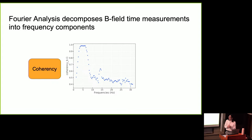And so by applying this Fourier analysis, we can calculate many different wave parameters as a function of frequency. And one of these wave parameters is something called coherency. Coherency is a very important parameter for us because it measures how in phase, or coherent, the fluctuations we are observing are at each frequency. A value of 1 is very coherent, in-phase activity, while a value near 0 is more noisy, turbulent kinds of fluctuations.